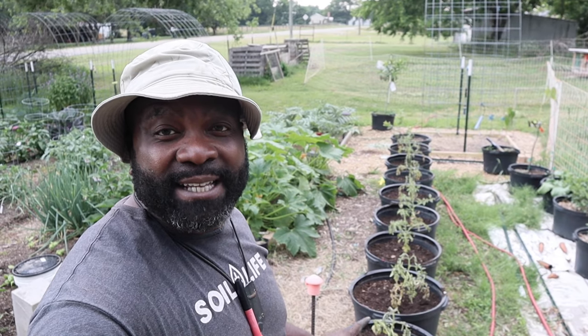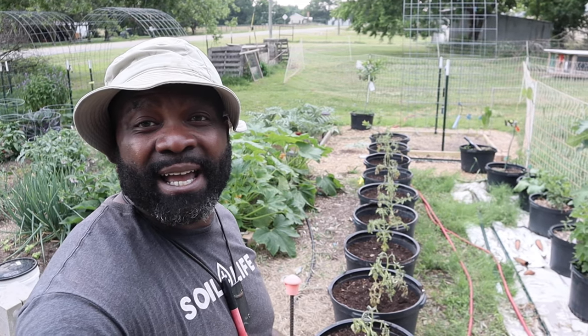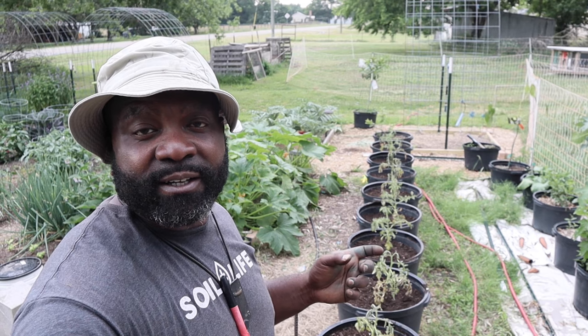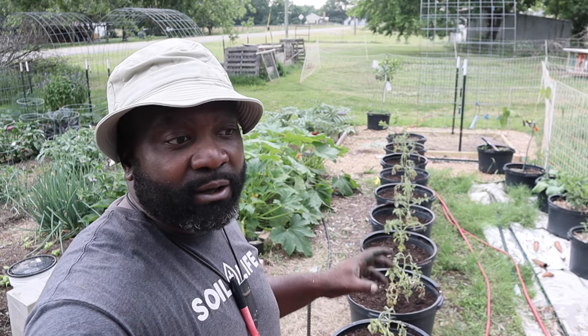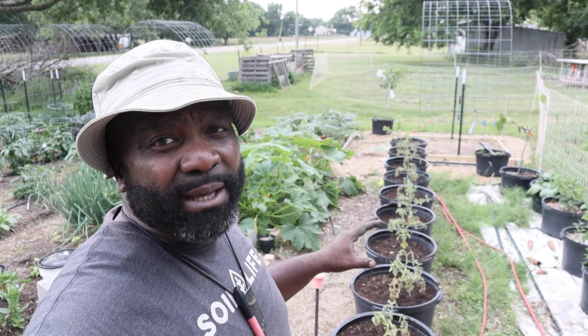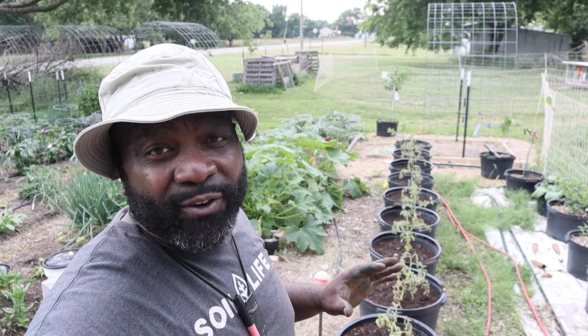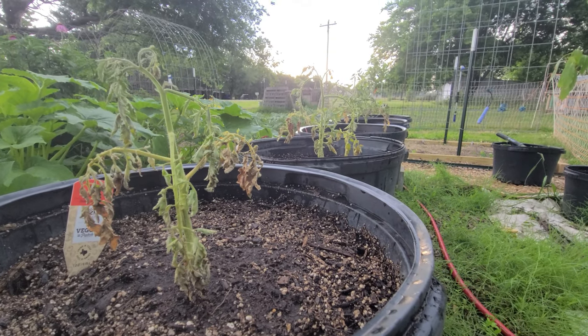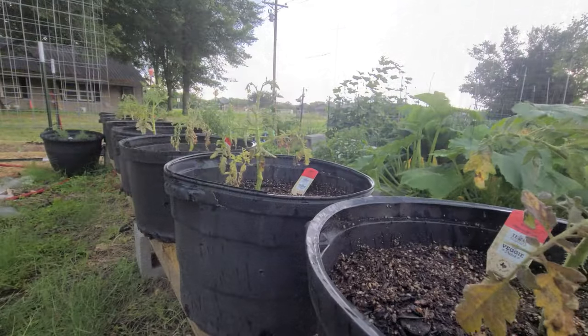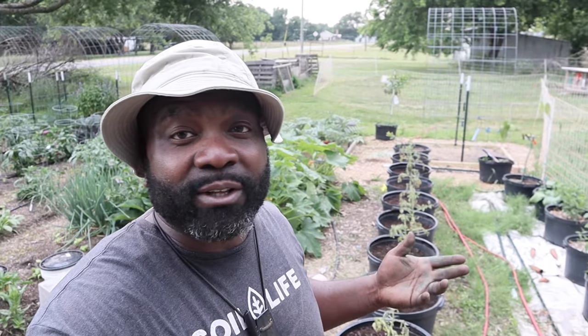I'm glad I left the tags on these, because we're going to be able to write on the tag the variety of fertilizer that we're going to be using. I think in about the next 2 weeks, we should be able to mulch this once I see it's been recovering. I'm not going to add any fertilizer to this just yet. It'll probably be this Friday. Normally on Fridays, that's when we do our fertilizer, because we call it Fertilizer Fridays.